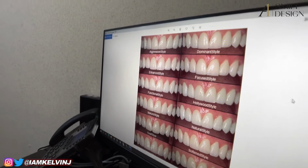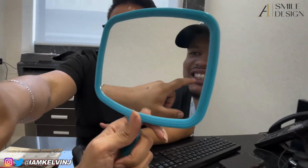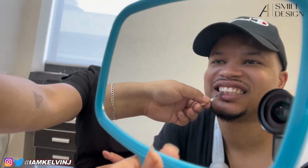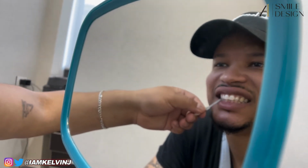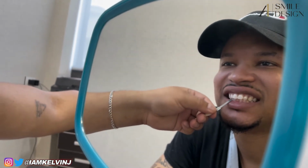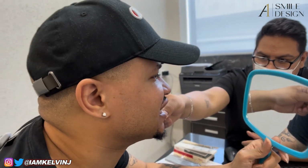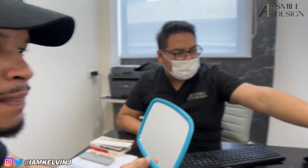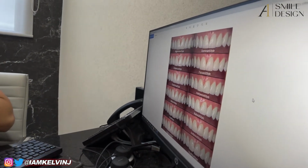If you see the mirror, smile for me. Exists just the incisal area. The incisal area, if you see, you have different shapes. This one is a little more longer, this is shorter. It's the angle of here. Here, the canine is just a little bit flat. So if you see the different style, each one have difference.